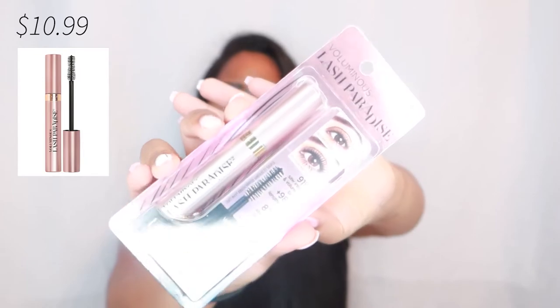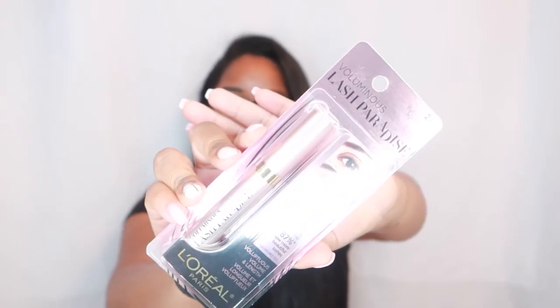The mascara that I was recently using is by Maybelline. It's the Big Shot Colossal, the one in the gold. And then this is the 4th mascara that I usually use, and it is by L'Oreal. It's the Lash Paradise one. It's also kind of like a dupe for the Better Than Sex mascara.